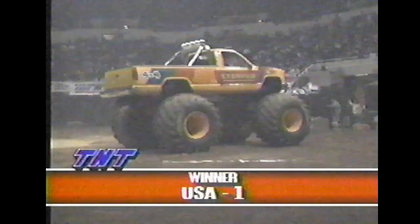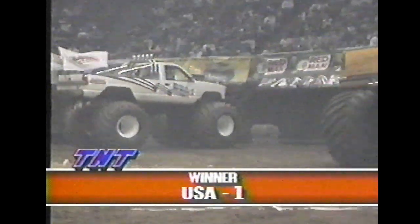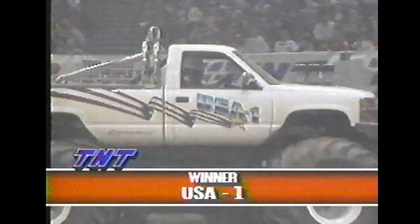USA 1 attacks the track. Litzow looks to be back in that winning form. You see right there why Rod Litzow is your current national champion, as he just made a relatively easy run and got the easy win over Marvin Smith, and that surprises me because Stomper has really been running well lately. He's been running awfully strong. What surprises me, again, is the lane choice.